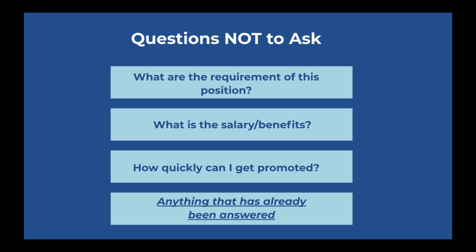So you can ask them to perhaps expand on that response, or maybe talk a little bit more in depth about some component of it. But if they tell you what the company culture is like to start, you don't want to ask at the end of the interview, so what's the company culture like? Because it's going to look poorly on you as an applicant.